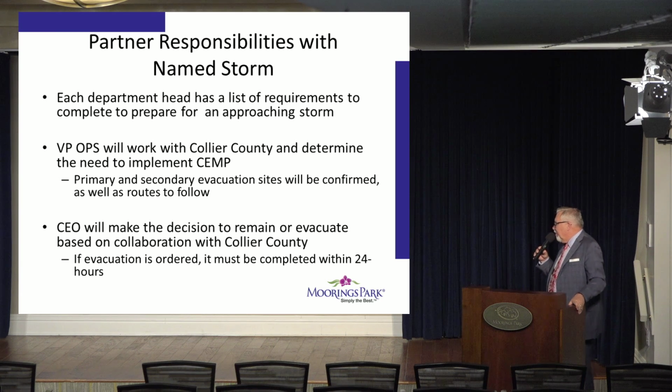The Vice President of Operations during a named storm will work directly with Collier County and determine the need to implement any particular component of the emergency management plan. So in many cases, I would make sure that the county is aware of what our plan of action is and receive their guidance and input, and then, of course, I would make sure that the CEO is well informed so that he can make the best decision, which is bullet number 3.